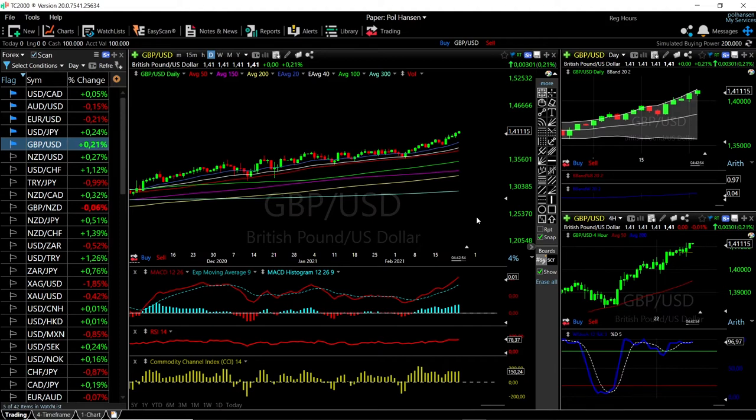So this has been an absolutely wild ride for the market. Probably not the foreign exchange market, but for the indices, for the cryptocurrency market, and so on, it has been an absolutely wild ride. So we'll start by looking at the Great British Pound and the US dollar.